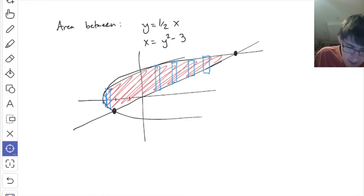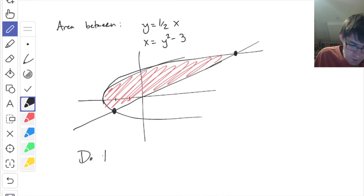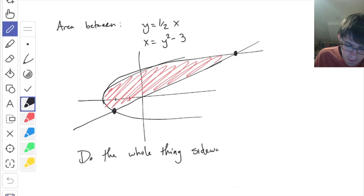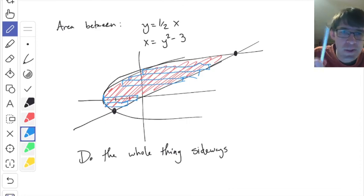So what we've got to do instead is, I'm going to erase those boxes. Don't think of it that way. The strategy is to do the whole thing sideways. Instead of considering these as functions in the usual sense, I'm going to look at them all this way, right? Because then if you draw the rectangles this way, it does work all the way across the whole figure. In that case, it's always the left one and the right one. And in terms of x values, you want to take the one on the right minus the one on the left, because the bigger x values are to the right.